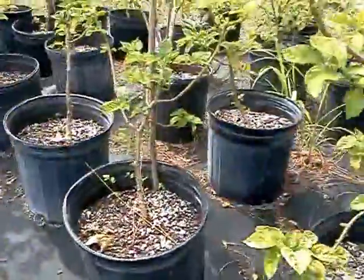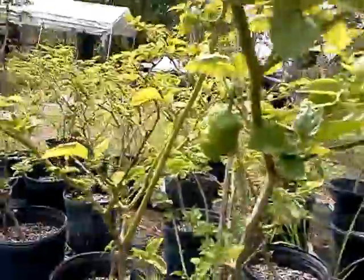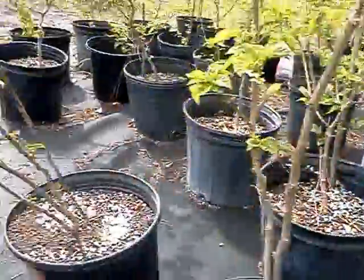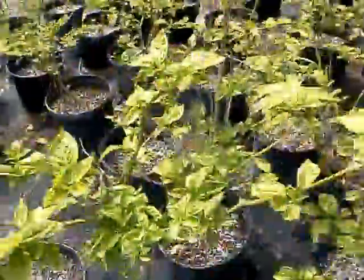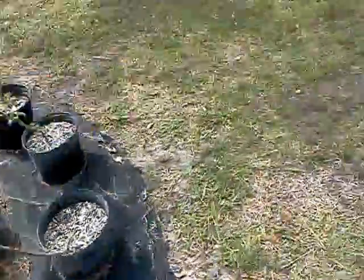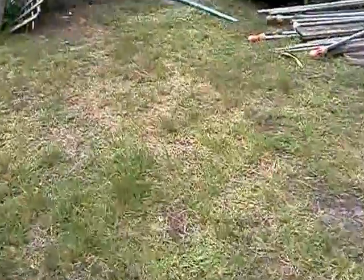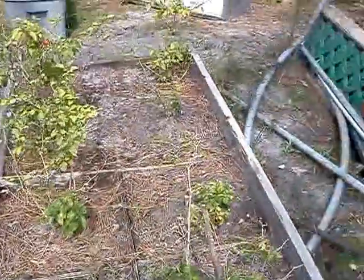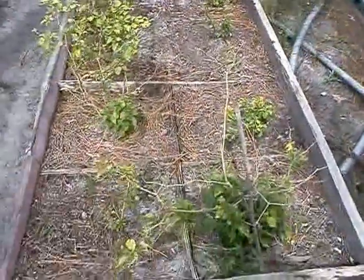These guys are starting to pot up. You can see there's some pods on here. They're just not doing as good because they're root bound right now. And next is going to be cleaning up the scorpion patch, my original. I treated everything in here, and they seem to be coming back.